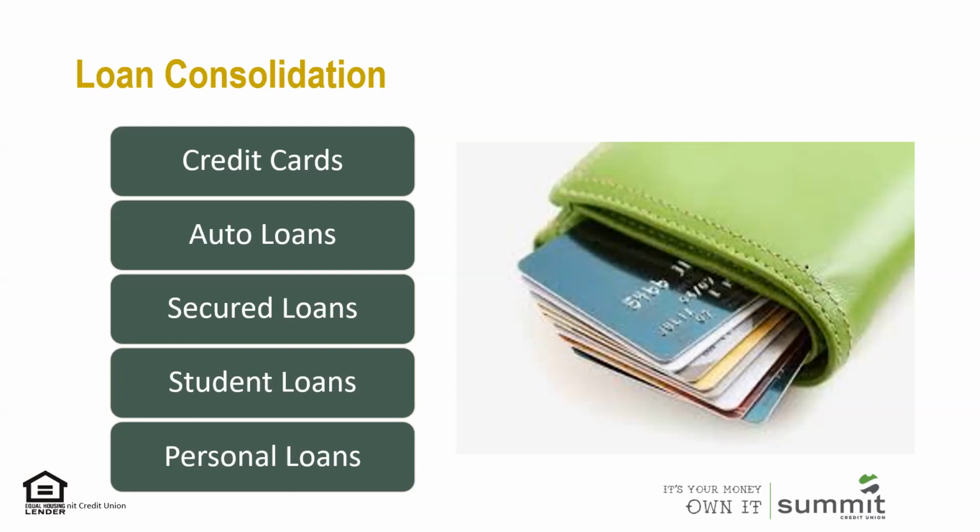Consolidating credit card debt can be instrumental to a household budget. If you are paying on multiple cards, this is one easy way to get out of paying on high interest rate credit cards, especially if they are retail store cards. We've seen retail store cards in the 20% range.